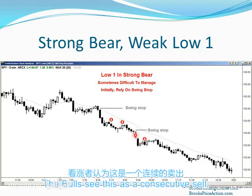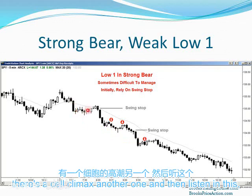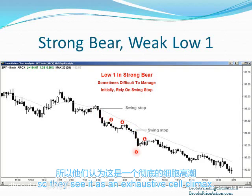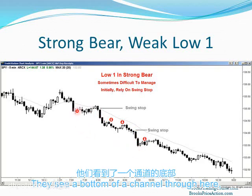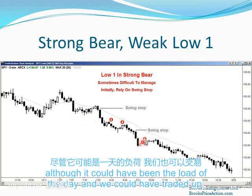The bulls see this as a consecutive sell climax, an exhaustive move. There's a sell climax, another one, and then this, and then this. So they see it as an exhaustive sell climax. They see a bottom of a channel through here. So they see a failed breakout below the channel and a reversal up. I personally would not take that long, although it could have been the low of the day and we could have traded up.